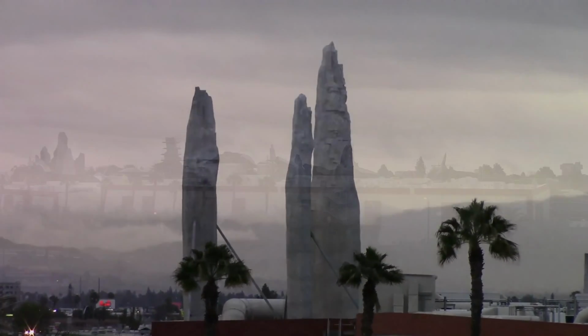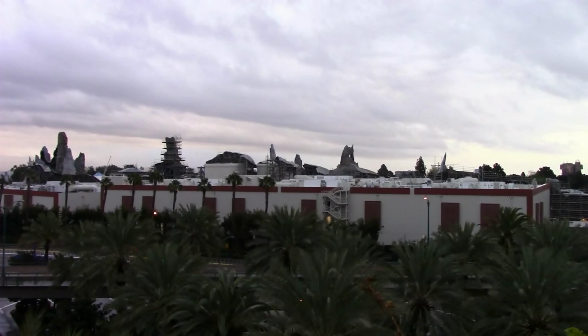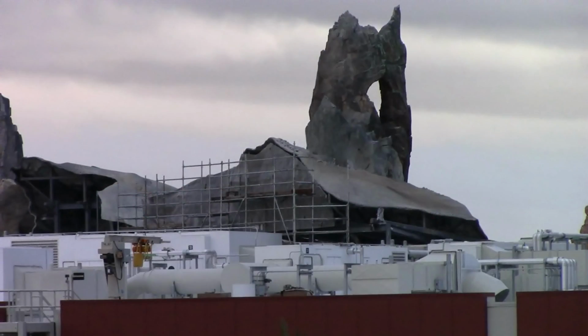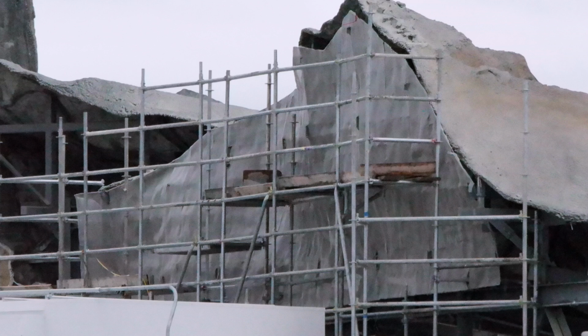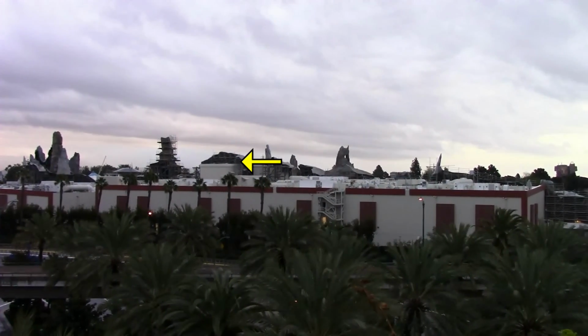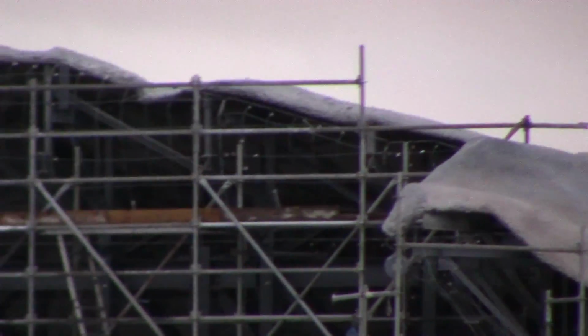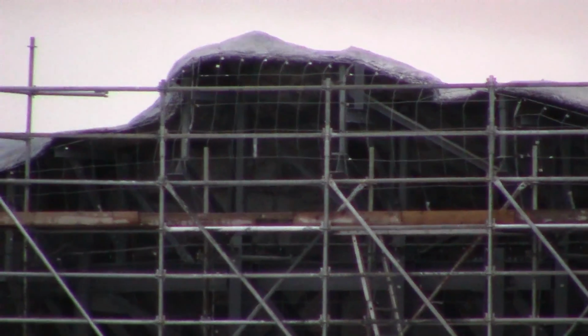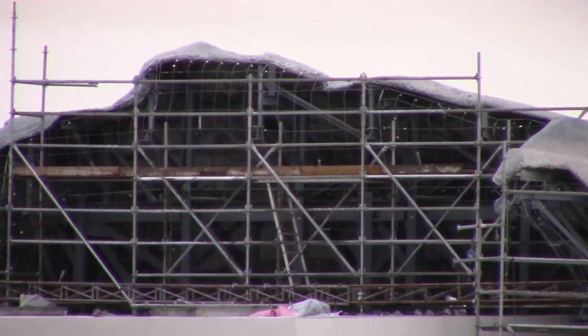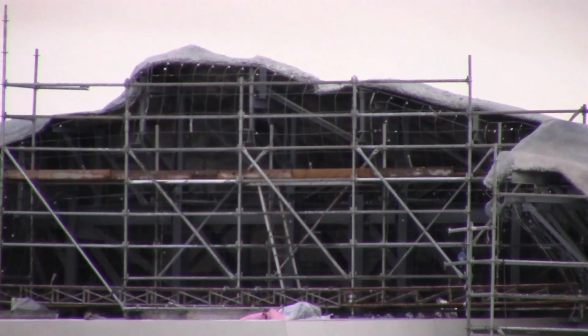Next, if we focus our attention to the top of the Rise of the Resistance, we can see that the back of some of the rock formations have a mesh layer added to them. We'll go ahead and look at this one first. Alright, next we'll look at this one. We can see the welded wire mesh, but not the sheet overlay. Eventually, the same type of sheet layer that we saw in the previous one will be added here as well.